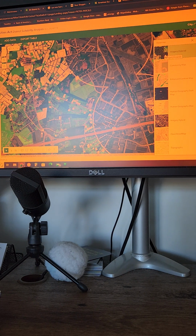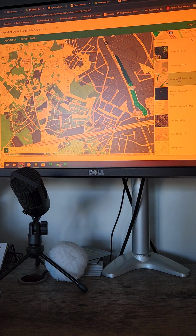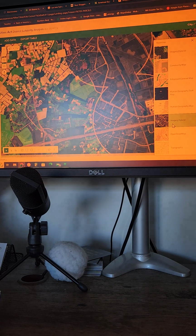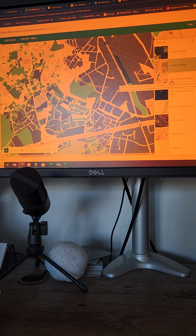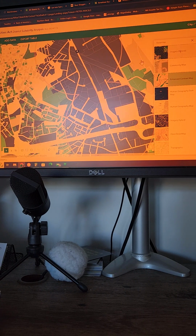It should be showing, let's see, if we go to this enhanced contrast map. Nope, that's not what we're looking for. Maybe it's the hybrid. I feel like there was one a little better. It's not that one. But, that's just bad too.